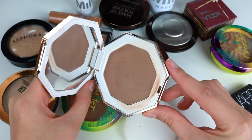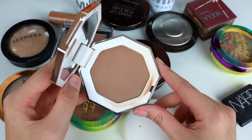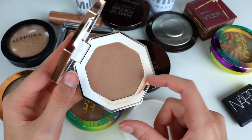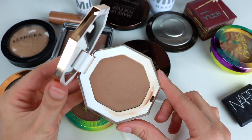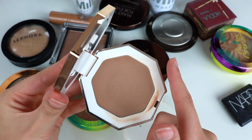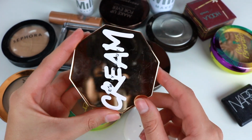The formula is great. I love the shade because again, I can bronze and contour kind of at the same time. This isn't entirely warm. It has a little bit of coolness in there. Did I just dip my nail into it? Anyways, this is really good. If you're looking for a good cream bronzer, this is awesome, and there are a lot of shades that'll suit a lot of different skin tones. So this one is definitely staying.